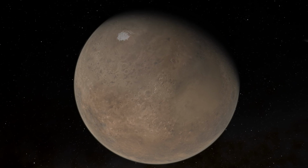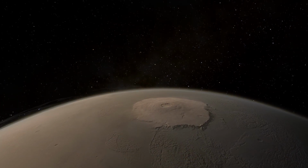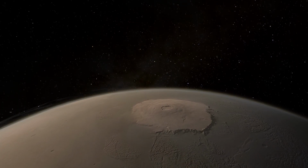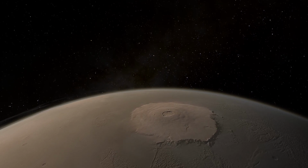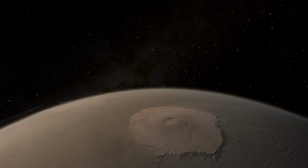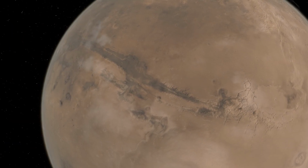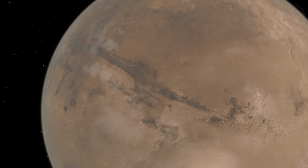Mars is about half the size of Earth, but has really big features. It has the largest volcano or mountain in the solar system, an extinct volcano called Olympus Mons. That is the area of Arizona in size and about 3 times taller than Mount Everest, the tallest mountain on Earth, and it has the largest canyon in the solar system, Valles Marineris, that would stretch across the entire United States.